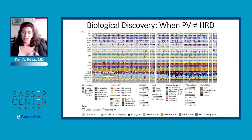So now let's shift gears a little bit and talk about trying to identify patients with a DDR deficiency beyond panel testing. We have recently learned that in pancreatic cancer, PV, pathogenic variant, doesn't always equal HRD.